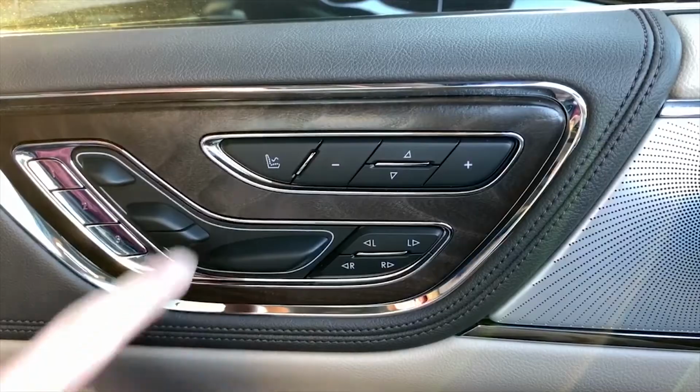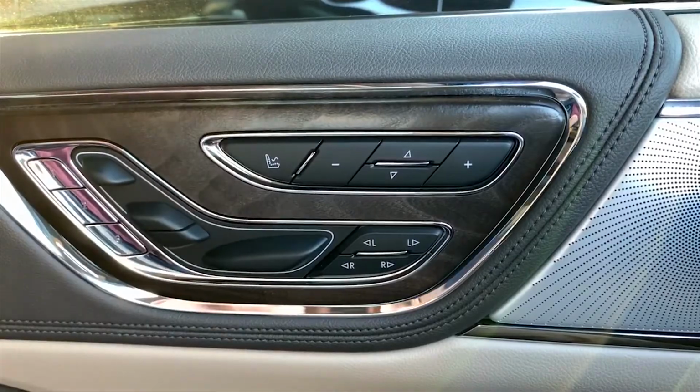adjust every time. In addition to the seat control buttons on the door here, we also have massaging function in these seats. All you have to do is press this button right here, and you'll feel the massaging come on in both the back and the bottom cushion. Next, we're going to move to the back seat, where I'm going to point out some features that truly propel this Continental above many other luxury vehicles.